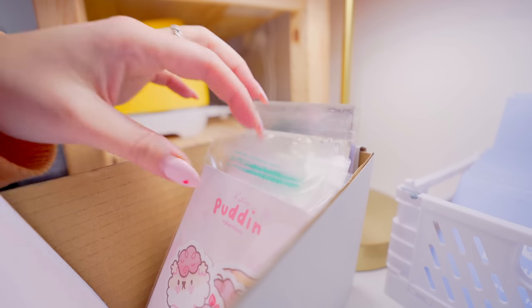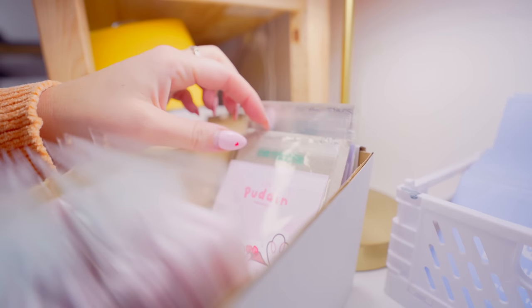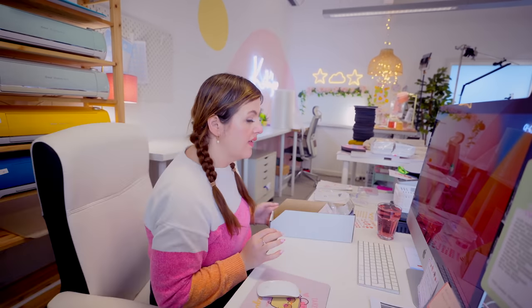Just noticed it looks like we've still got quite a lot of the Valentine's pudding, so I may need to count these and not restock these today. Today is the day for restocking all the stickers that I sold out.